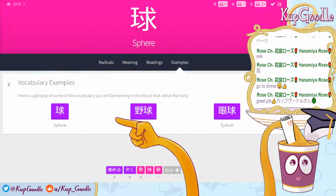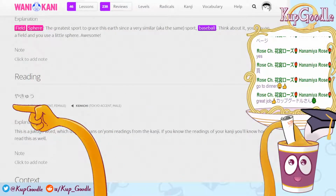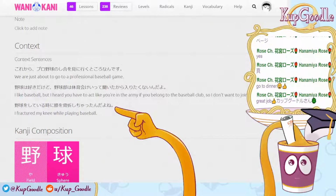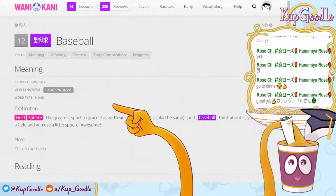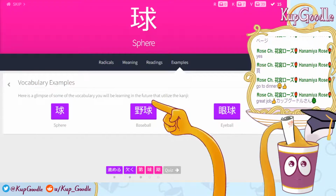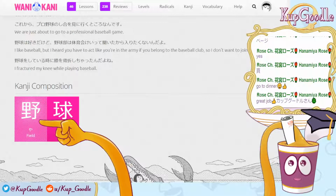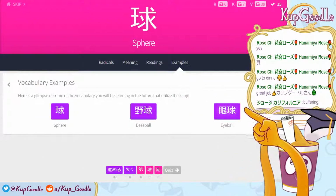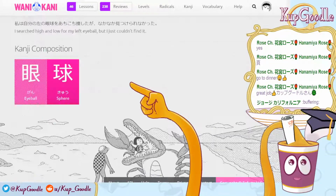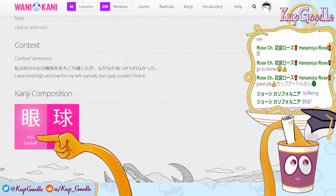Baseball. Don't they just say baseball? Yakyu. Do they actually? I thought they just said baseball, but I guess they say yakyu, or this is just a kanji version of baseball. Yakyu. Oh, what is that other kanji? Field. Field. And eyeball. Oh, that uses this one. I thought it was the other kanji. And it's not this one. It's a totally different kanji.